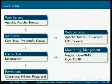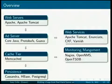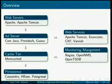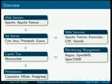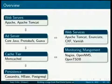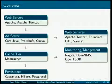So this is our basic outline of what our web server looks like and the different things that we've used. Starting from the top, our web servers are Apache and Apache Tomcat. We have a very simple API. We just serve banner ads. We don't have a whole lot of rich content. We don't use servlets a lot.